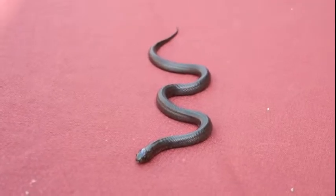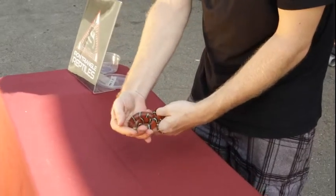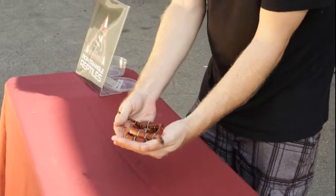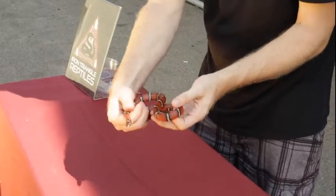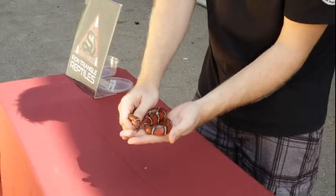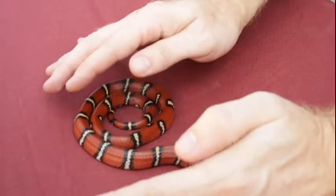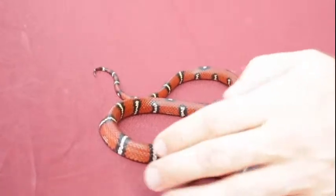Well, they all freeze up when I touch them. Here we have what I call the mystery milk snake. Originally obtained as a Nelson's milk snake, and I don't think that's what she is at all. But she is lovely, she's very pretty, she eats frozen thawed mice like a champ, and she could be yours for $125 plus shipping. Now we've got the mystery milk snake male. He also eats frozen thawed mice like a champ, $125 plus shipping.